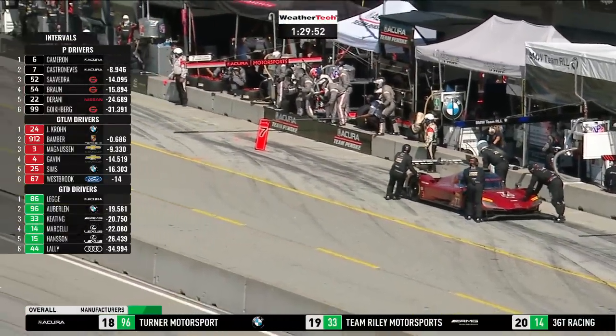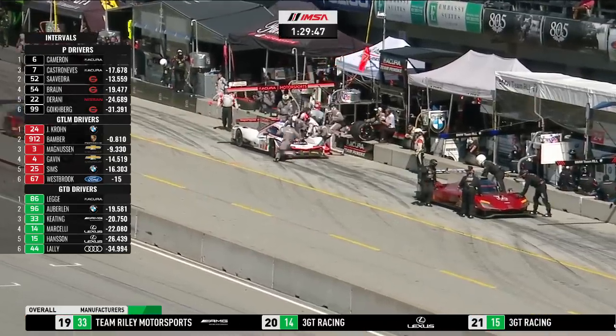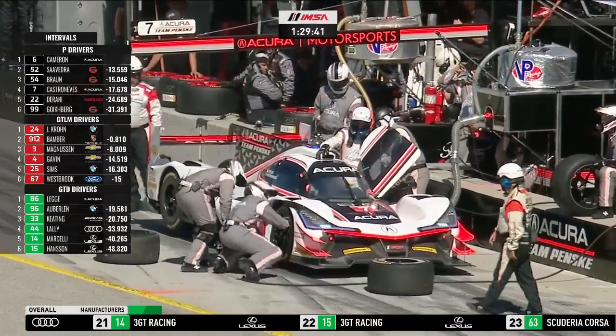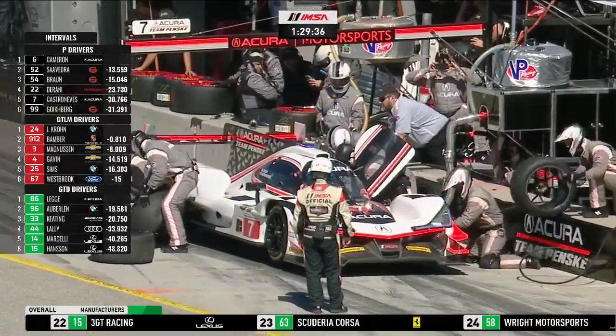Meantime, in the pit lane, Elio Castroneves, and hang on a second, was that a Ford going past us there? This is the 67 going back out. They really never quit at Ford Chip Ganassi Racing. Both of the Lexuses have finally come into the pit lane. Driver change for both cars.